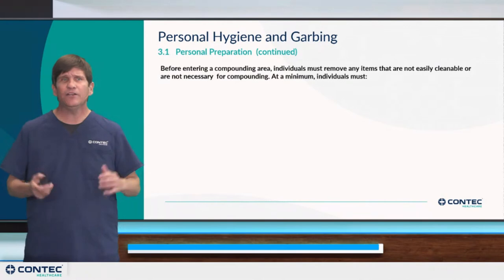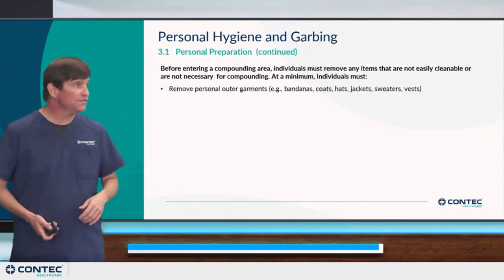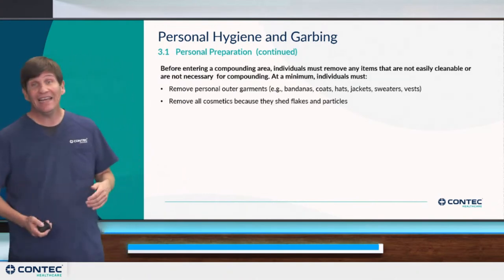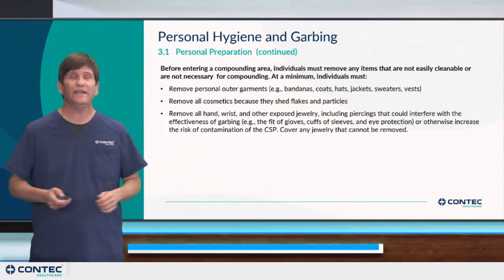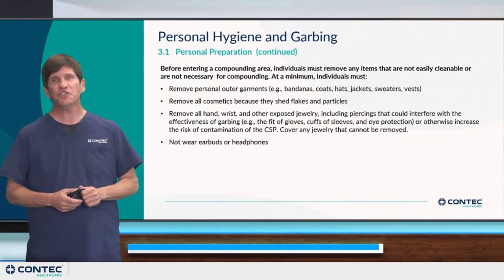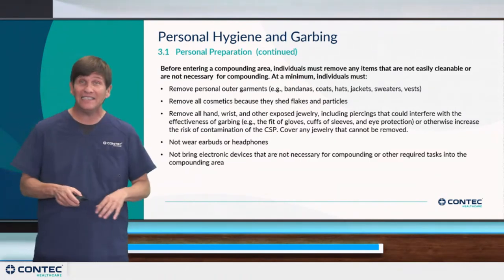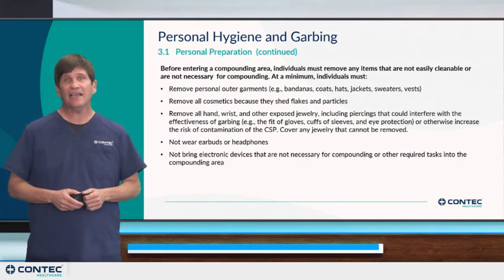This section right here, 3.1, deals with how they want you to show up for work. First of all, you need to remove any personal or outer garments before you show up. You need to have no cosmetics. No jewelry allowed. This is a new one: no earbuds or headphones. I don't think earbuds existed in 2008 when the chapter first came out. They're basically saying no electronic devices other than ones you need to do your job can be taken into that compounding space.